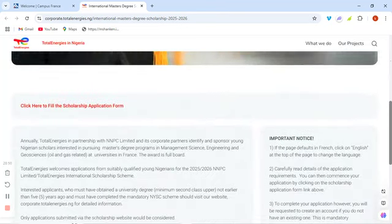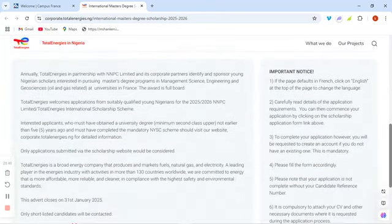First of all, this scholarship is specifically for people who will study management science, engineering, and geoscience, particularly courses related to oil and gas at various universities in France. And then the award is full.